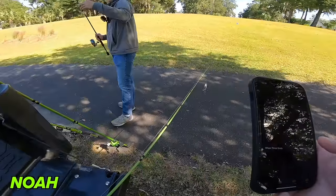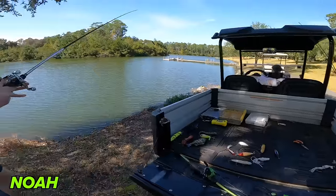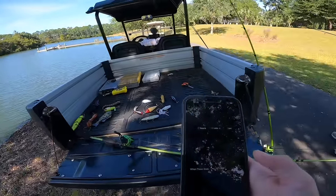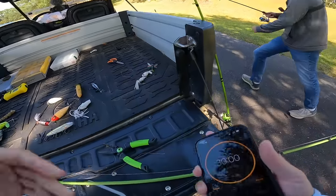All right, boys, we're all tied up. I got the patroller. Tyler's got the mini mock popper, and Fletcher's got big old Mac Daddy over here. Mac Daddy, the Magnum. I think that's gonna catch a big one, but we got 30 minutes on the clock. Let's go ahead and get it started right now.